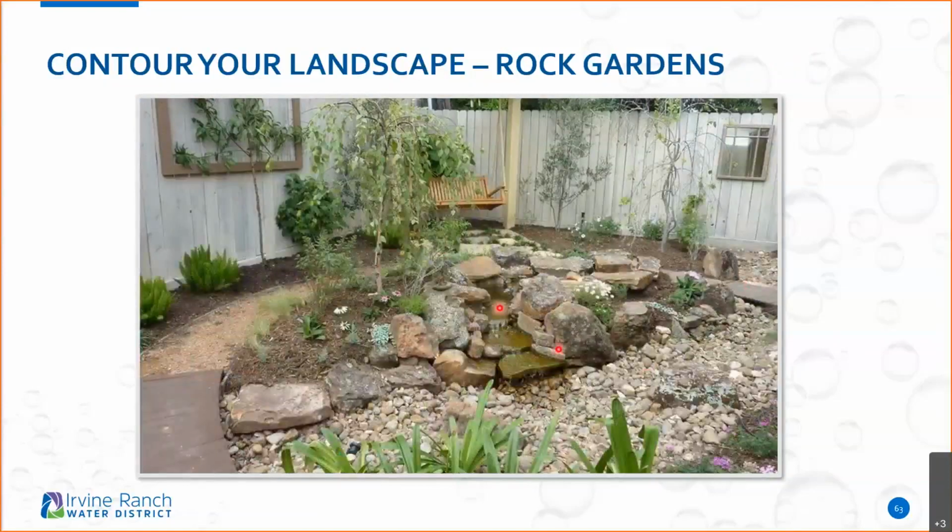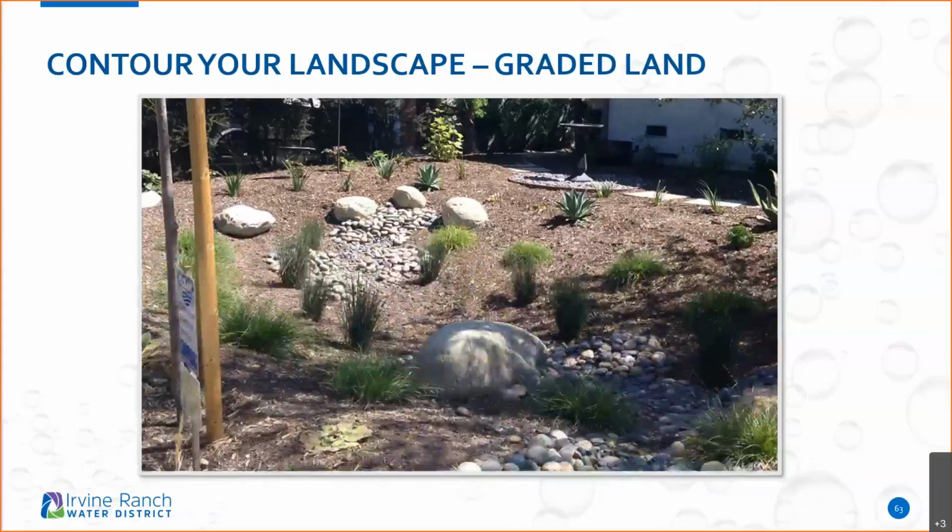Create rock gardens, that's one of the things you can do as far as the turf rebate program goes. Contoured, so this landscape you can see here, which is graded, you can see it slopes down into these little areas where you're able to collect water when it rains. So that's an easy way to get that landscape to meet the requirements. It's contouring it, just grading it.